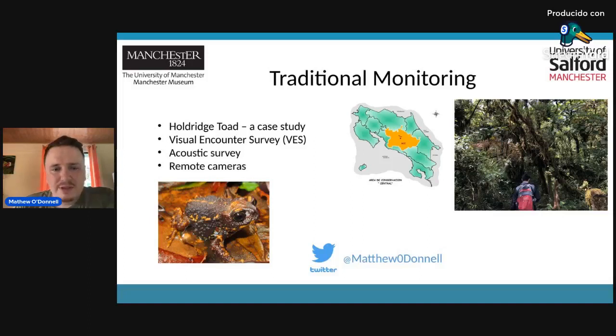So how have we done this traditionally? For the sake of a really good case study, I thought I'd talk about the Holdridge toad. This is a species that I'm sure many of you are very familiar with. It was declared extinct and then rediscovered by our very own Juana Barca in, I think it was 2008. And this is a species that I think epitomizes the struggles that we can have with traditional monitoring.